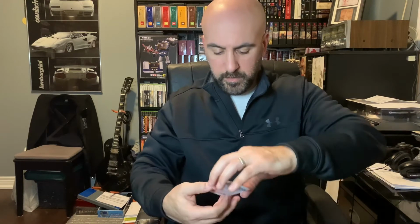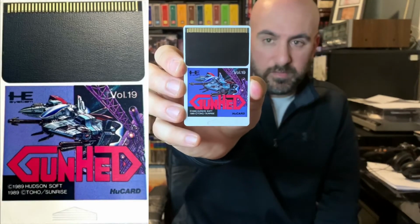Next we'll take a look at the HuCard. And again, very nice condition. I'd say that's very, very nice to excellent. Pristine, I don't see any scratches on the front, nothing on the artwork. Pins look all clean. The back is nice and clean too. So we're really happy with that.